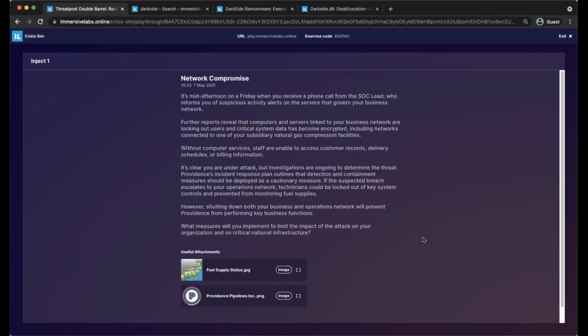Okay, so it's mid-afternoon on a Friday. We, as the crisis management team, have received a phone call. There's suspicious activity on servers that govern our business network. Computers and servers linked to our business network are locking out users and critical system data has become encrypted. Without these computer services, staff are unable to access customer records, delivery schedules, or billing information. It is clear at this moment that we are under attack, but investigations are ongoing to determine the actual threat.